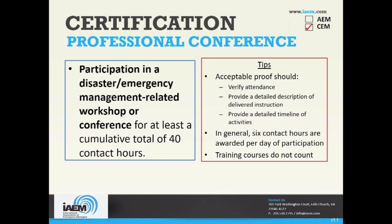Professional conferences, this is an area where I really want to emphasize one thing. You would not believe how many times we evaluate an application, and the person submits conference participation, but not for a total of 40 contact hours. The key here is it doesn't have to be one 40-hour conference, obviously, but if it's multiple conferences, the total cumulative time has to be 40 contact hours.